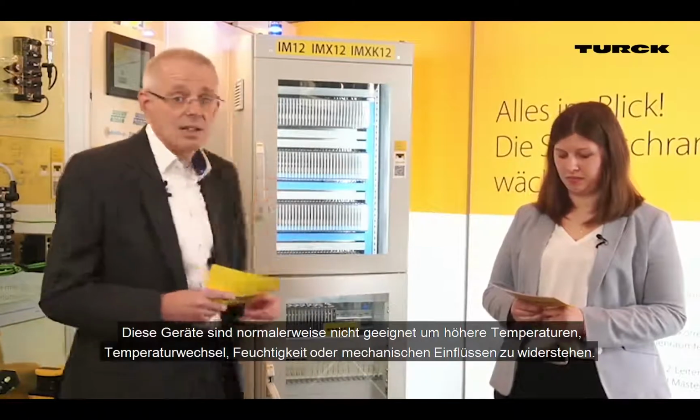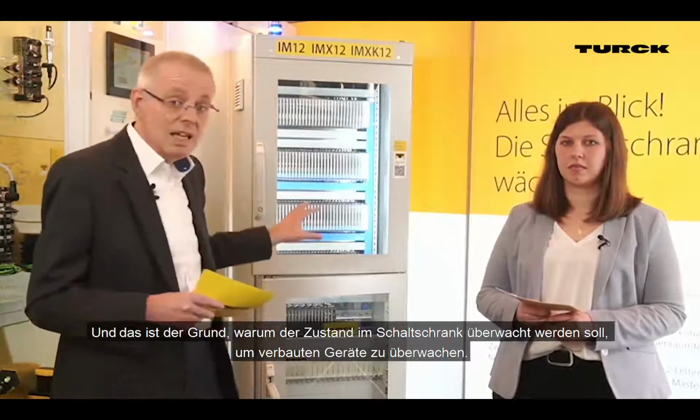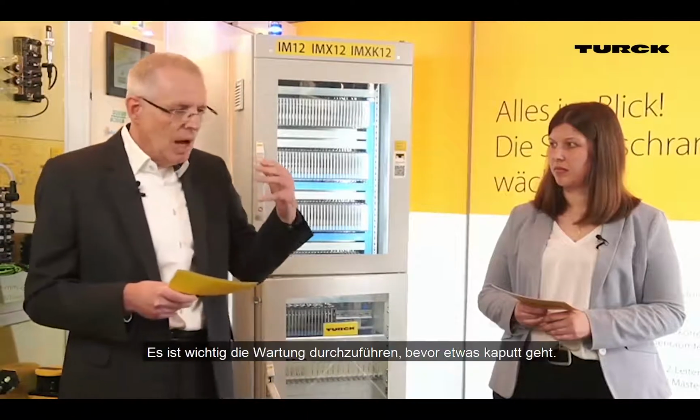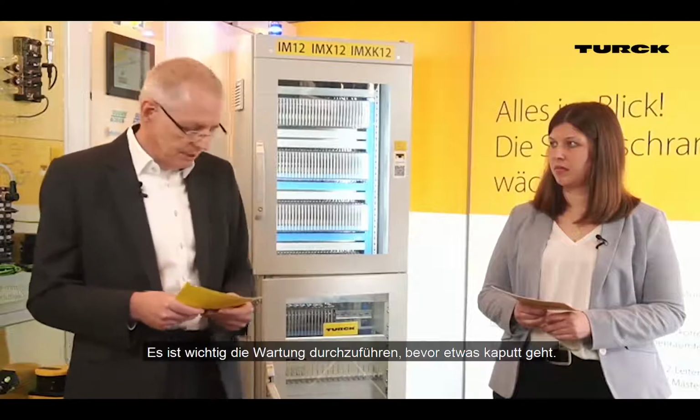These devices are not really designed to withstand higher temperature or temperature changes, humidity, or mechanical stresses. And that's the reason why you should monitor the condition inside of your cabinet to protect your devices internally. So I would always say: maintain before it's destroyed.